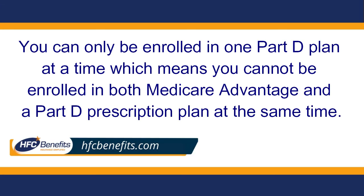You got to know that your medications are on that plan if they're going to cover the Part D within that plan. So make sure, again, the plan covers your medications. You can only be enrolled in one Part D plan at a time, which means you cannot be enrolled in both a Medicare Advantage plan that has the Part D and a separate Part D prescription plan at the same time. So those are some key things to remember.